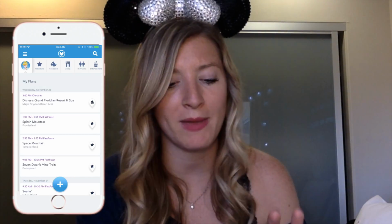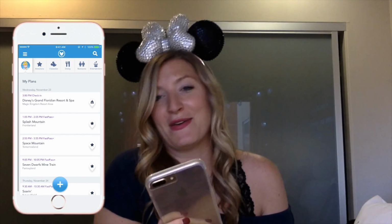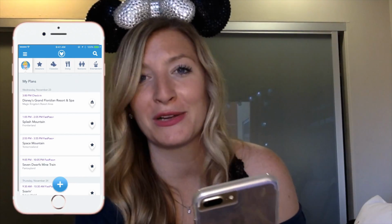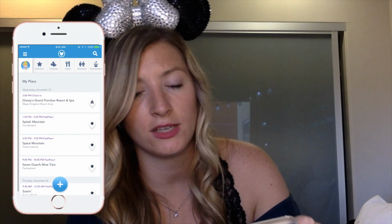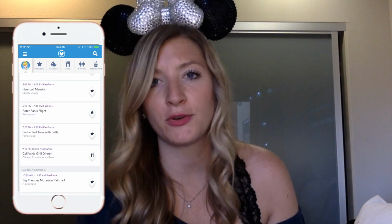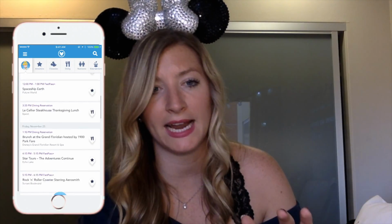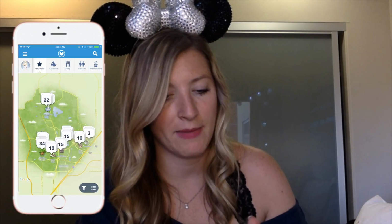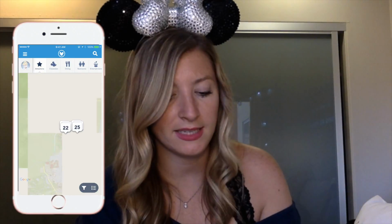We're gonna go through it now. Don't mind me, this has all of our information for our upcoming trip. I'm so excited now. I guess you can see spoiler alerts, what I'm gonna be doing every day. But as you can see, I'm Cinderella, just as I am on the Disneyland one. First screen is my plans. These are just all the FastPasses we've made, the dining reservations we made, and then at the bottom it has some suggestions. But it has the attractions, same thing as the Disneyland app.